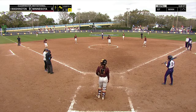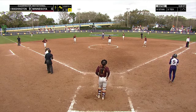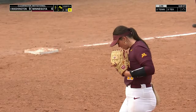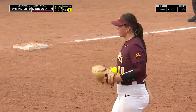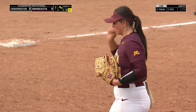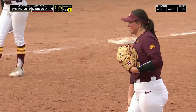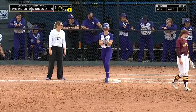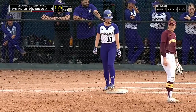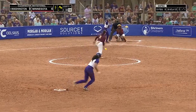Well, and I think we breezed right over the fact that Sydney Stewart stole her third base of the year because she's a catcher. Not very often do you see a catcher with the kind of wheels that Sydney Stewart brings to the plate for Washington. Coach Tarr was talking to us about how she's the third fastest player on this Husky team. So with her sitting on second base, it gives Washington a chance to score with a ball that can find its way to the grass. Fifth stolen base for Washington.